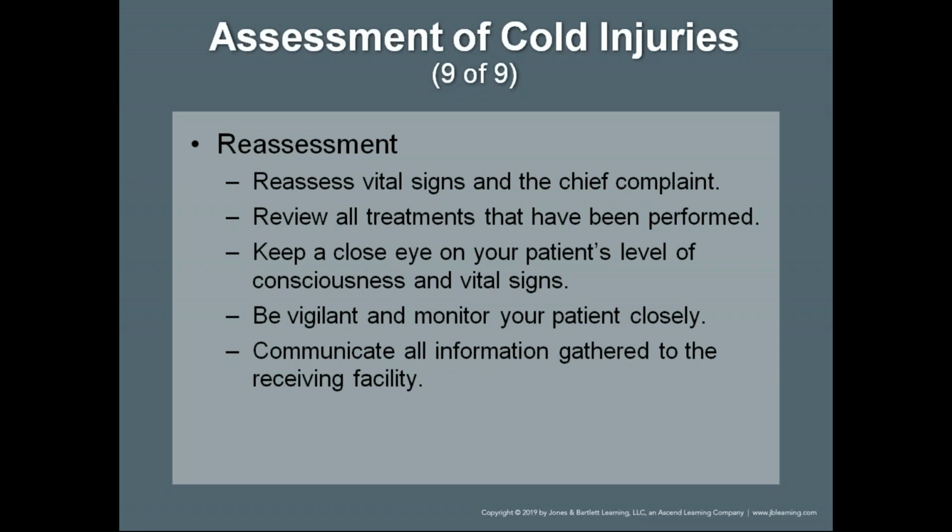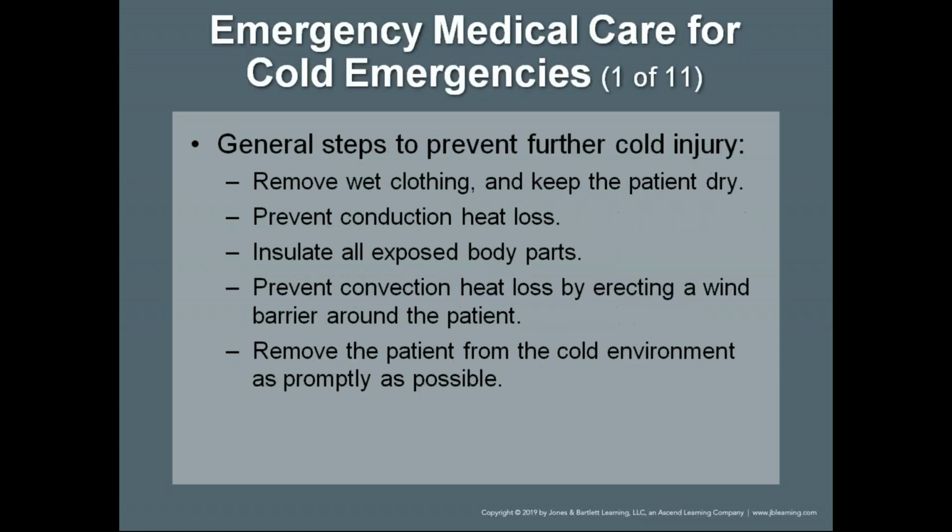Yep, reassessment, everything we already talked about. So general steps to prevent further cold injury: we remove wet clothing, keep the patient dry, prevent conduction heat loss, insulate all exposed body parts, prevent convection heat loss by erecting a wind barrier around the patient, and then remove the patient from the cold environment as promptly as possible. Evaporation is one of the fastest cooling effects for our body, so we need to get them dry. Take away any kind of wind or breeze for that convection effect. So lots of dry clothing.